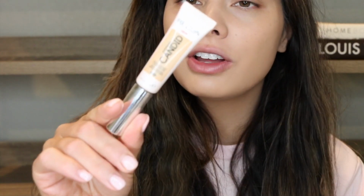We are going up to Denver. We have to go look at an appliance store and kind of pick out some of our appliances for our next house. Let's see how a concealer works with this. This is the Revlon Candid Concealer in the shade Light Medium.